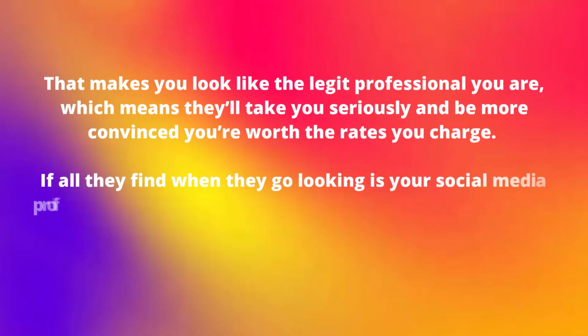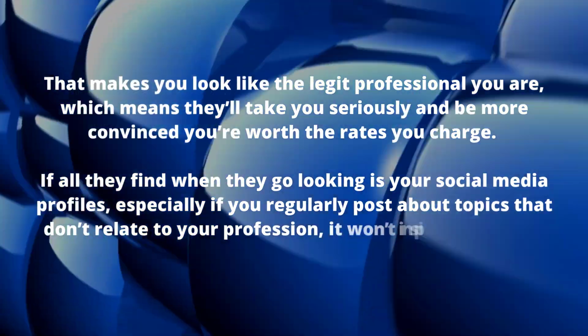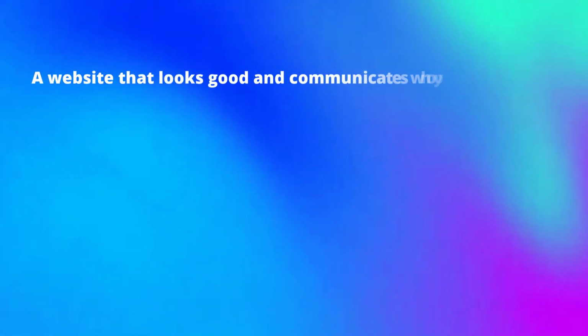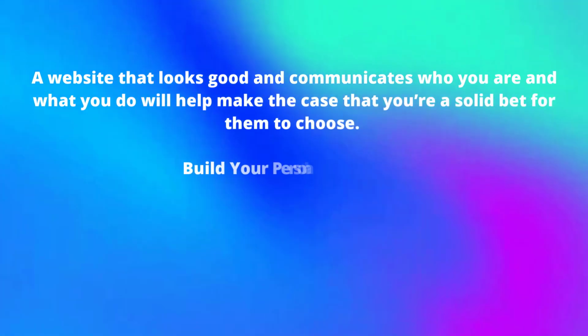If all they find when they go looking is your social media profiles, especially if you regularly post about topics that don't relate to your profession, it won't inspire as much confidence in your abilities and professionalism. A website that looks good and communicates who you are and what you do will make the case that you're a solid bet for them to choose.